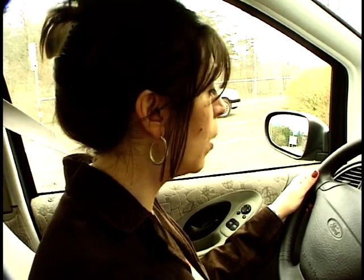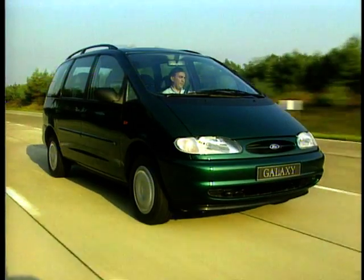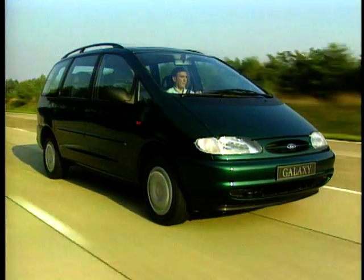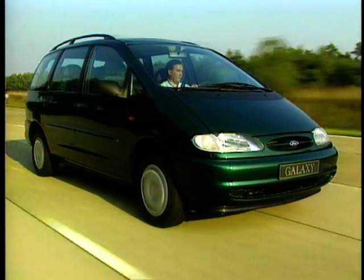Ford are claiming that it has a really good balance between performance and fuel economy. And I've done quite a few kilometres and it has actually been very good for fuel. I think that if you're in the market for an MPV, you can't really go far wrong with a Galaxy. I think it's great.